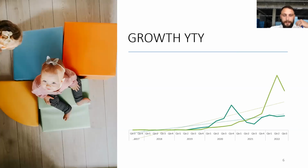Here, in this chart, you can see our year-to-year growth in the United States and Canada market. As you can see, the dark green line represents Canada. Q4 of 2020 was our boost due to COVID. This was a big boost, but it shows a problem we had, which was that we weren't supplying enough production as the demand was very, very high.